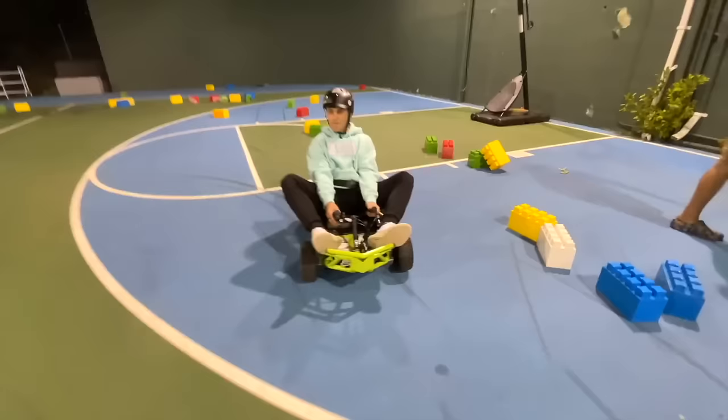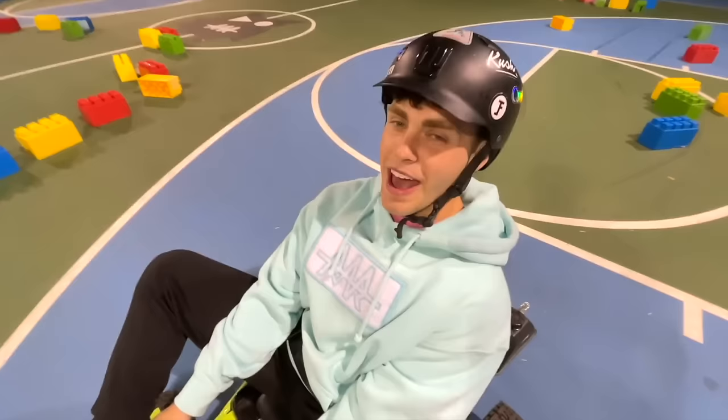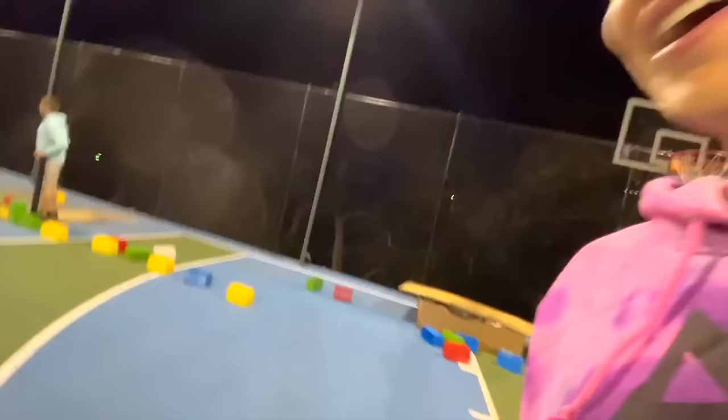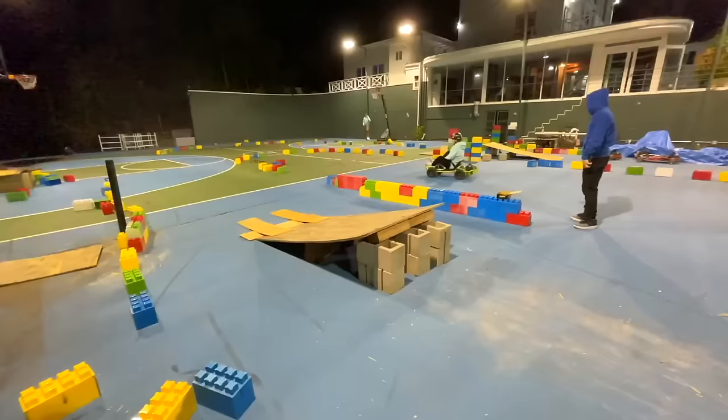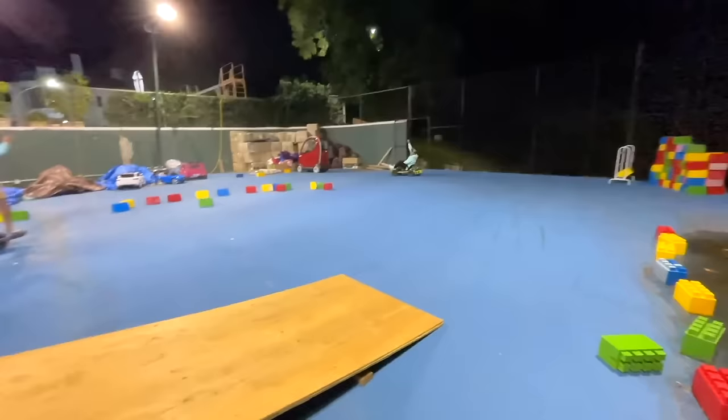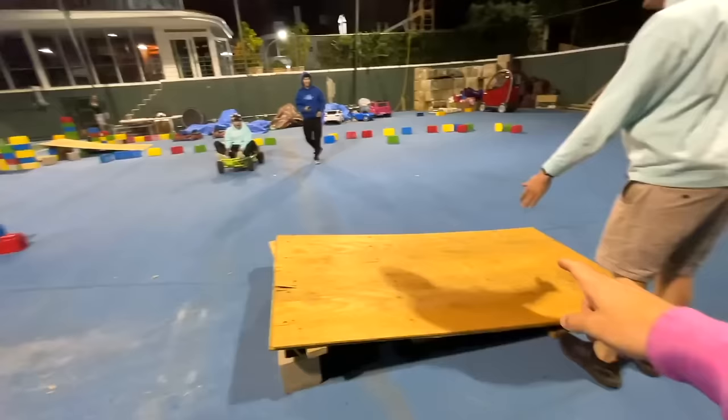You gotta give it all you got. I never gave something more of my all than now. This moment. It's so fast. Here it is! Yeah, buddy! Oh! Cleared it by a mile. All the way down there.